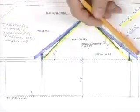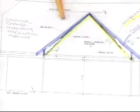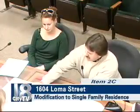That's indicated by this upper line here, this set of dotted lines. The dotted lines up above indicate the permitted set of plans. The highlighted area below indicates, to our best estimation, since we didn't have any surveys or original drawings from the existing house, this is where the roof line was on the original house.